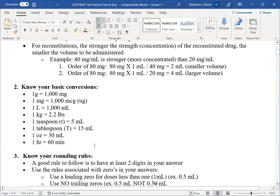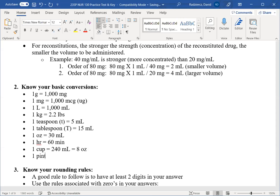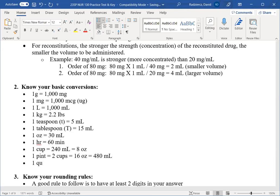Now, for North, Boyce, South, you have a few other ones that I'm going to add in here. You need to know that 1 cup is 240 milliliters. You should also know that that's equivalent to 8 ounces. So 1 cup is 8 ounces is 240 milliliters. You need to know that 1 pint is 2 cups, which is 16 ounces, which is 480 milliliters. You also need to know that 1 quart is 2 pints, which is 4 cups, which is 16 ounces, which is 960 milliliters. Okay, so you need to know those equivalents.